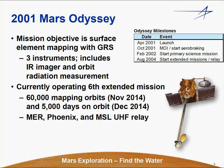The GRS instrument was really identifying water regions on the surface, and since has had several full mapping cycles, and had a great impact on the subsequent Mars missions, where the rovers have landed and where future missions are still yet to go explore. A lot to do with the GRS mapping of Mars.